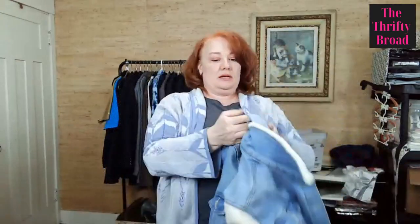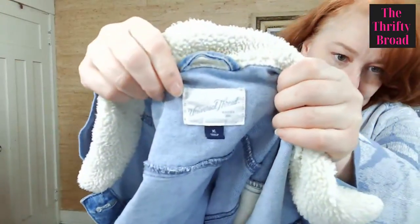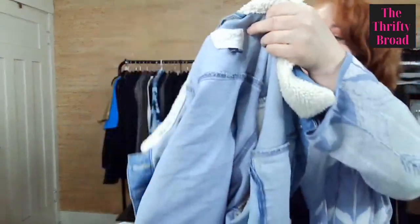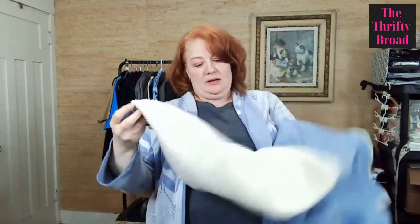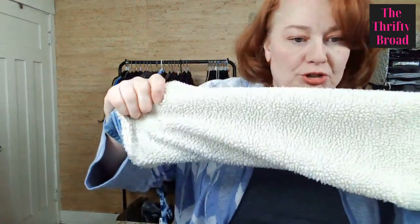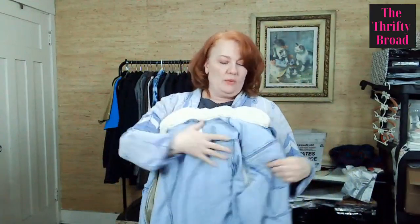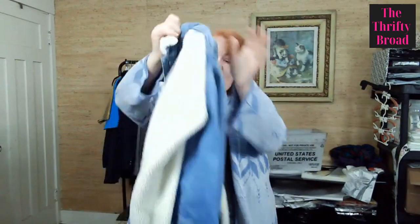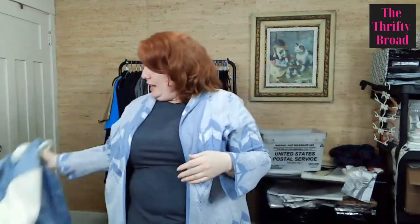Okay, this is Universal Thread. It's an extra large, but it's a jean jacket that has a stain, but that's okay. I can get that out. It has this cool faux Sherpa on the arms and on the collar. I wish it was lined with that, too. I think that would be, you know, the back is pretty plain. I'll get that stain out and call it good.